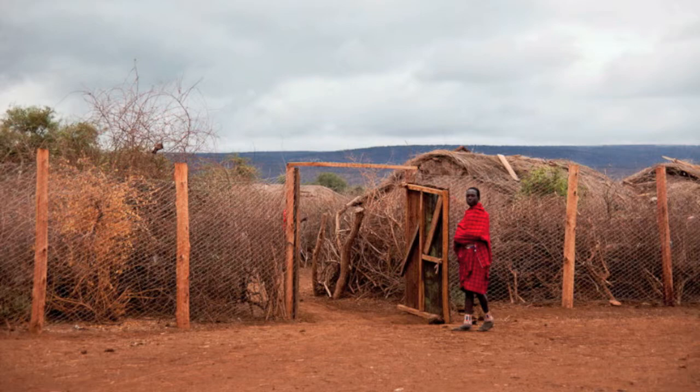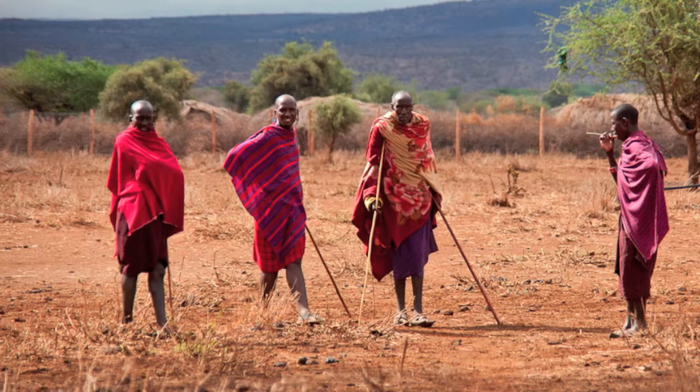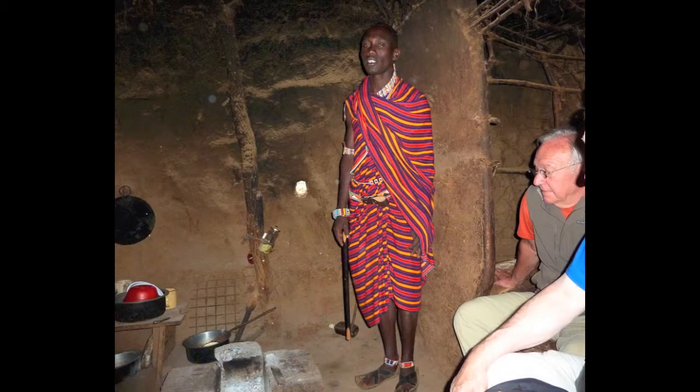We were invited to see what life was like in a Maasai village. These huts are built by the Maasai women. They're made of cow dung and cow urine. Inside, they cook over a small fire.